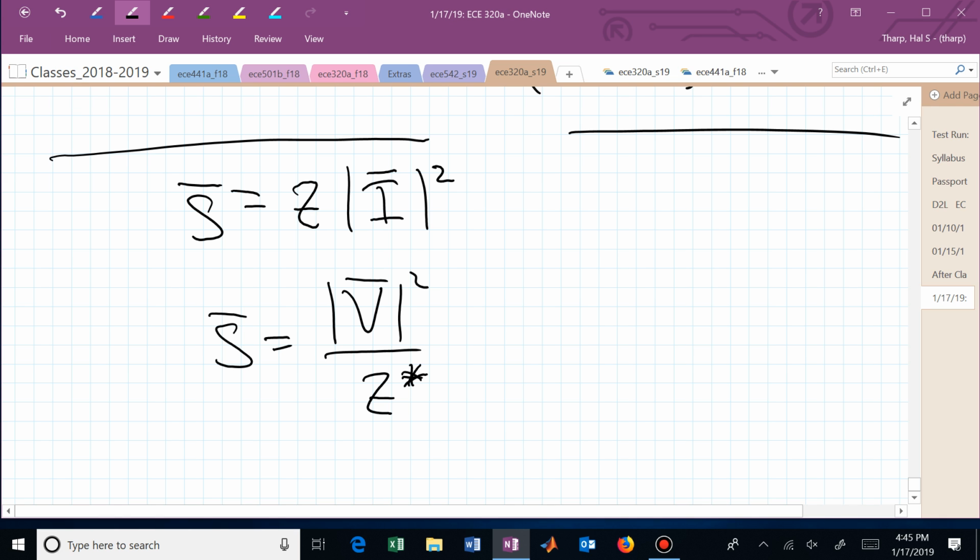Okay? Some of you might be enjoying these phasors that have bars over the top. You might be going to a bar. Never mind. So we'll be picking up here on Tuesday.